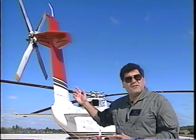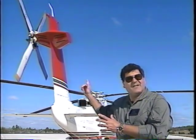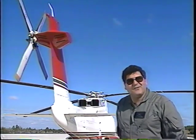We've all heard about the effects of torque. As the main rotor spins in one direction to create lift, it pushes against the fuselage and turns it in the opposite direction. The tail rotor counteracts that torque. Let's go to the cockpit and look at the controls.